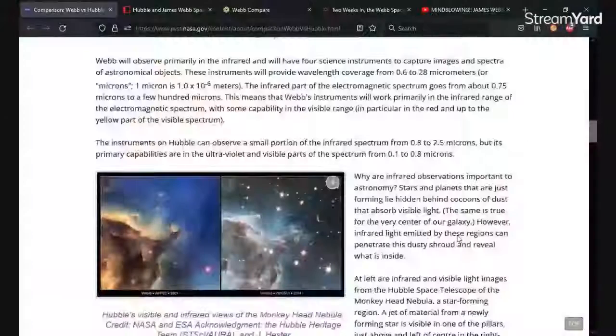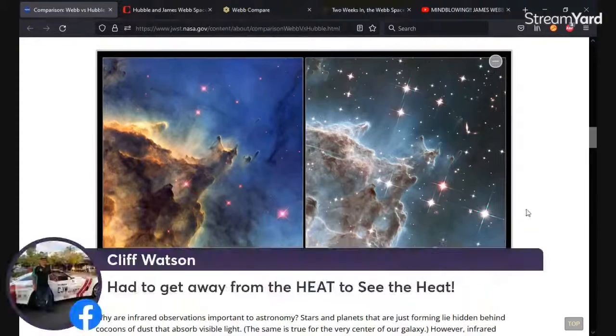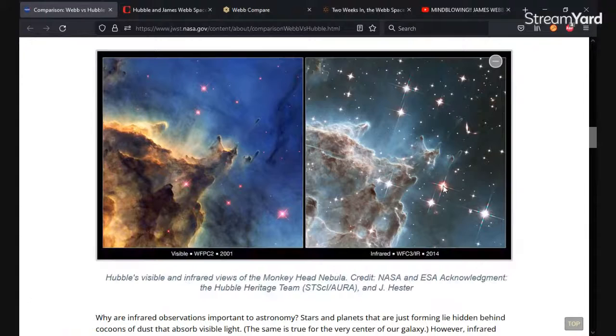So another one of this, again, this is looking at the infrared here. You can bigify that one too, right? Oh yeah, plus it. Yeah, that's better. Oh, here we go. How to get away from the heat, to see the heat. Yep. And that's what a lot of the structure on the James Webb is for, blocking the heat from the sun.